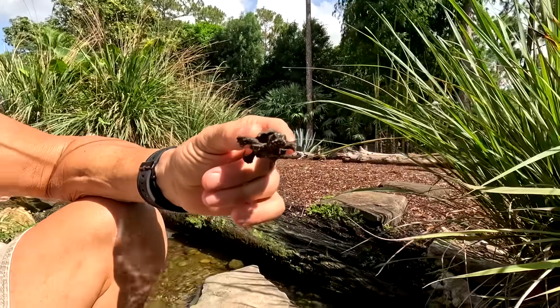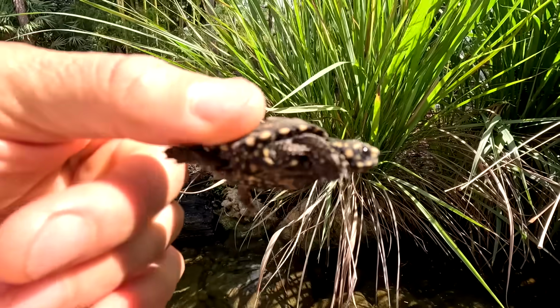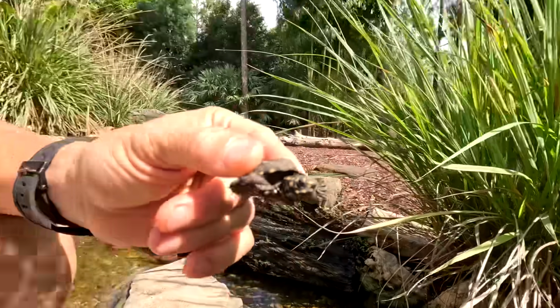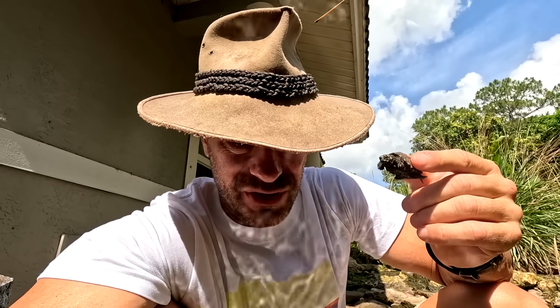Let's get this little one back in its nursery. It's a very simple setup. You guys have seen it before. We got a very simple setup for them, and we'll just raise them up. We've got all kinds of mosquito larvae and water nymphs, which are basically dragonfly larvae. They will nibble away on those, plus some freshwater shrimp. That's really good as well. So pretty stoked. Let's go. It's a short walk.